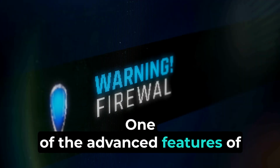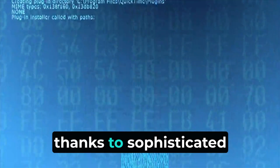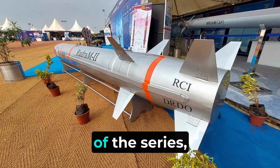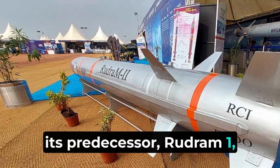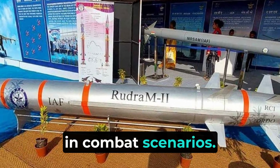One of the advanced features of Rudram 1 is its ability to counter radar jamming and deception tactics, thanks to sophisticated algorithms integrated into its system. Now the advanced version of the series called the Rudram 2 missile builds upon the capabilities of its predecessor Rudram 1, with several enhancements designed to improve its effectiveness and versatility in combat scenarios.